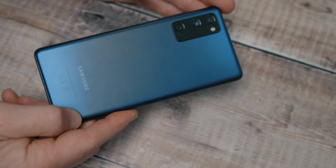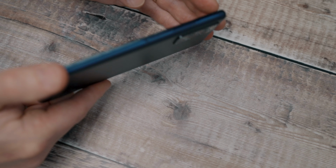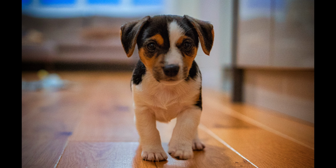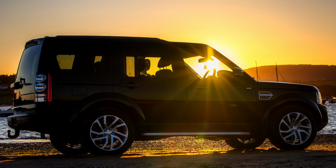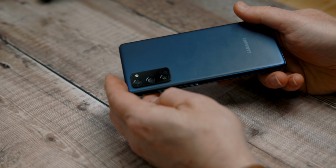It can record 4K video and it can do up to 960 frames per second slow-mo. I think that's pretty standard on new cameras now, but to be honest, I rarely use it. It's only when I haven't got my Canon cameras with me, I might flip this out to get a photo of the dog or the horses or the car somewhere like that, but 9 times out of 10, I just use it as a phone or on the internet and things like that. But the camera itself is pretty good. They call it a pro grade triple lens.